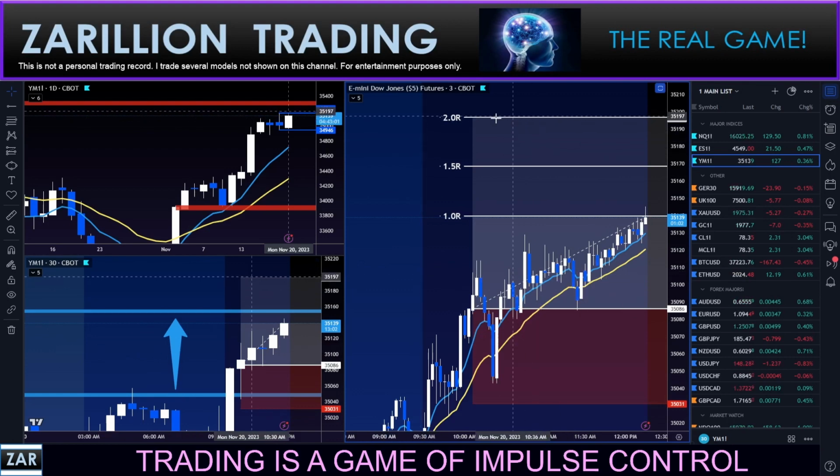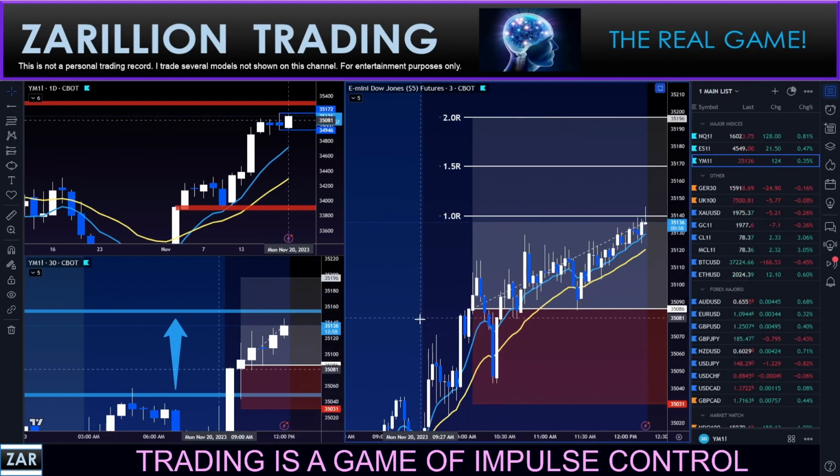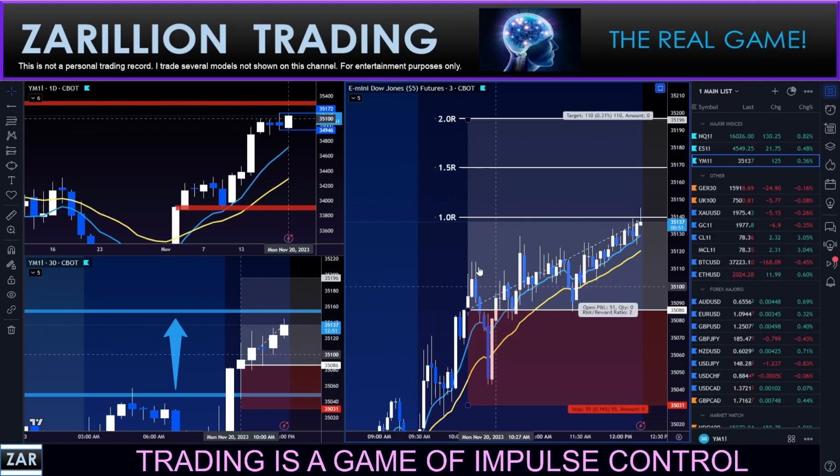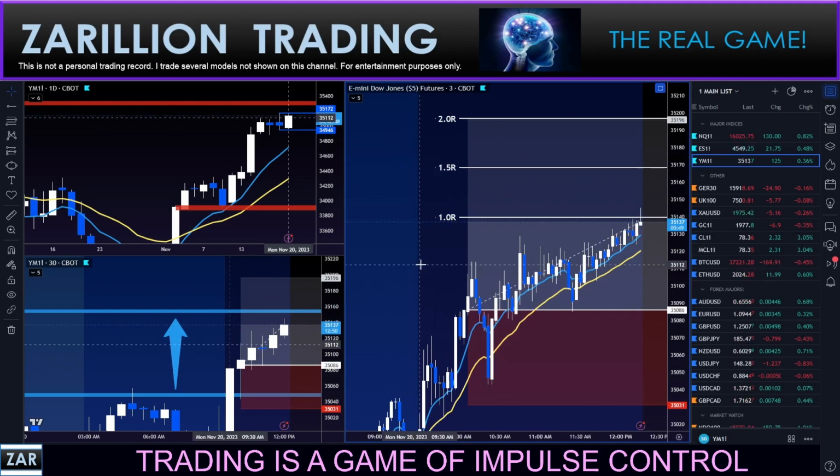But I'm going to run the model all the way. Either we're going to get the 2R or we're going to hit the original stop, and that'll be the end of the trade, and will be measured based on the furthest target that we meet. So worst case right now, this trade will be a 1R winner in terms of result, but we will see where it goes from here. I'll put you back on pause, guys, and we'll see how this plays out. Thanks for being here.